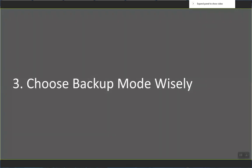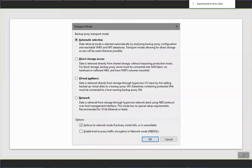Okay, now we're going to get into the real depths of Veeam. We're going to choose your backup mode wisely. We essentially have 3 types of backup modes, and most customers really just let Veeam do its own thing. They'll decide, hey, Veeam seems to be doing a good job. It's backing up my VMs quickly enough, but it's important for us to understand how it's backing up those VMs.